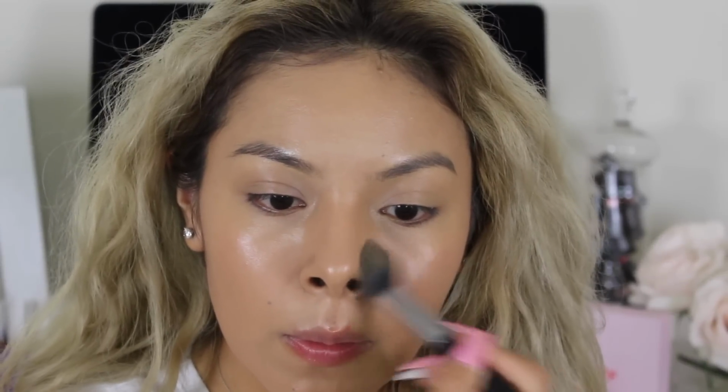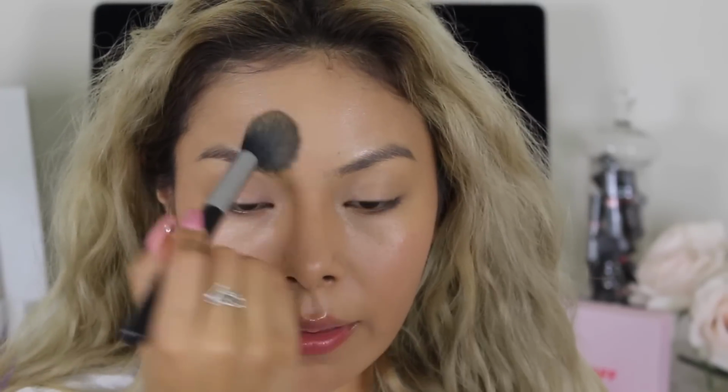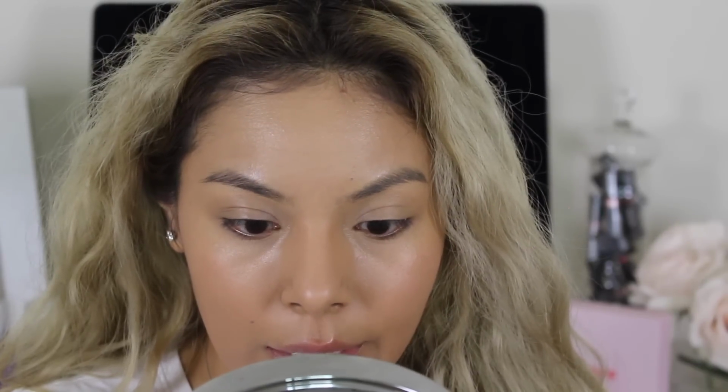So I'm going to be using my Patrick Starr translucent powder, and I'm just going to set in those little smile lines. I don't want to go all over because I still have to apply my concealer. But we just want to get rid of that shine because it was pretty shiny. I'm just going to bring the mirror really close so I can see how this looks on the skin.